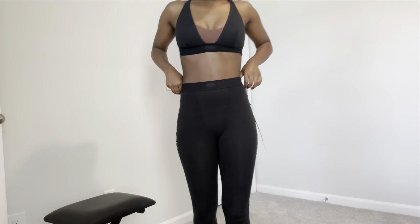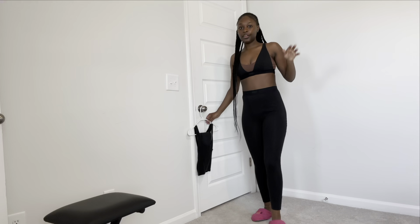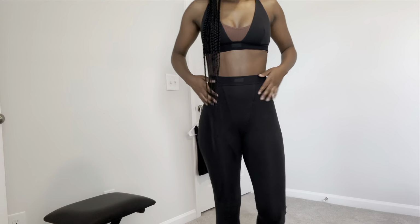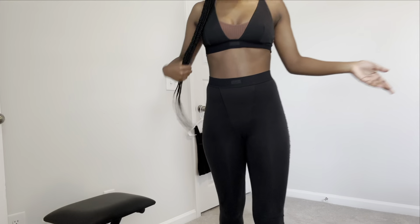Right now, we're gonna go into the pieces that I already have, show y'all the material, the feel, the everything. And let's just get into it. Okay, guys, so I have the cotton rib leggings in the color soot, or basically black. My favorite from Skims has got to be their leggings. I love their leggings. They come up very high. This is above my belly button, obviously.